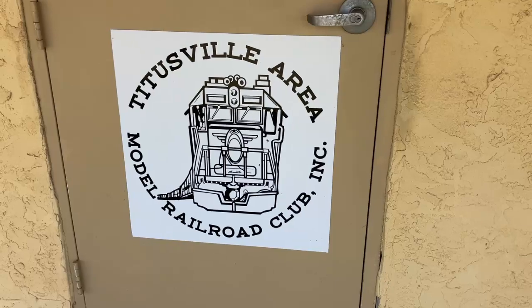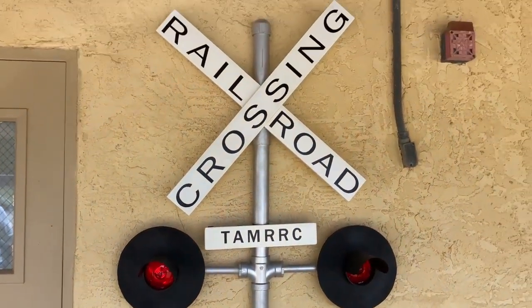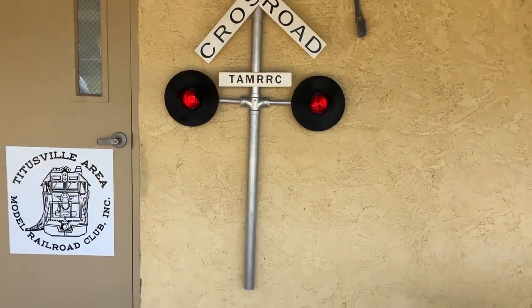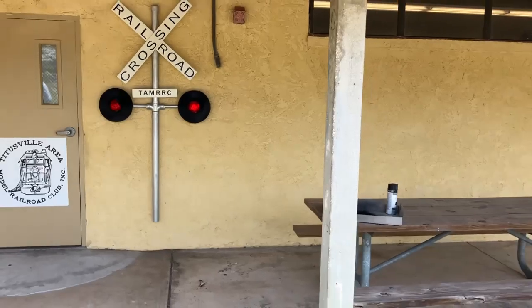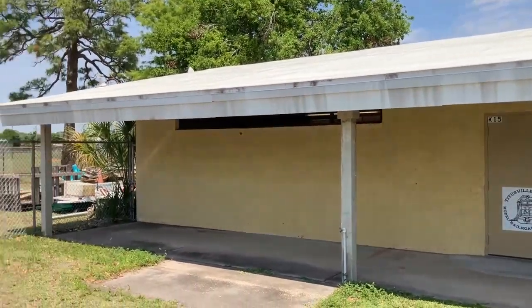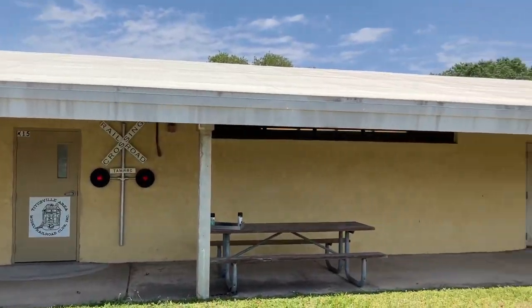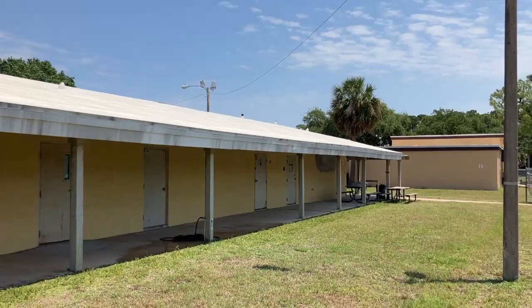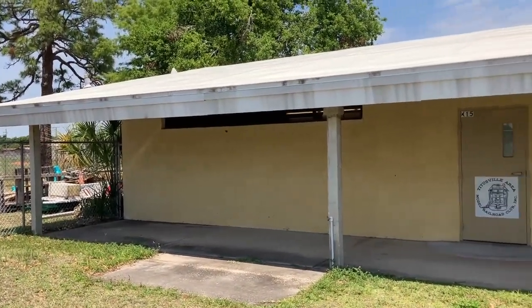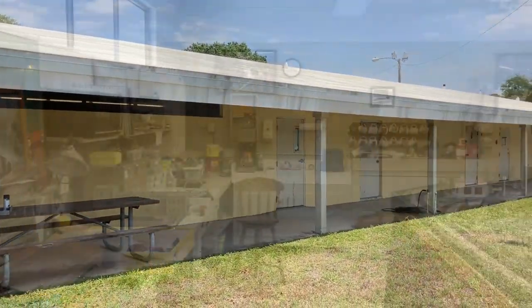So we're at the home of the Titusville Area Model Railroad Club. They have this very cool railroad crossing sign with flashing red lights. I'm going to pan out so people can actually see the whole structure here. The video kind of closes in a little bit, but I will post a link on Google Maps to how to get to the Railroad Club, but it is so cool. I'm glad I made the stop to visit them because what's inside is amazing.